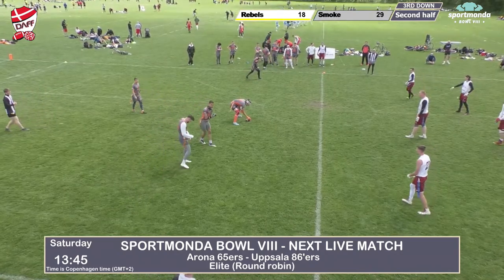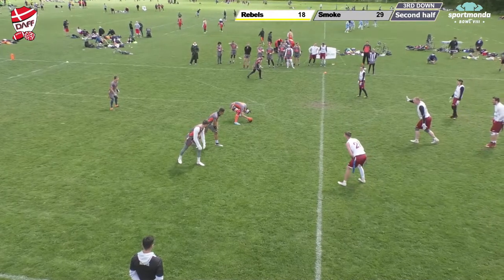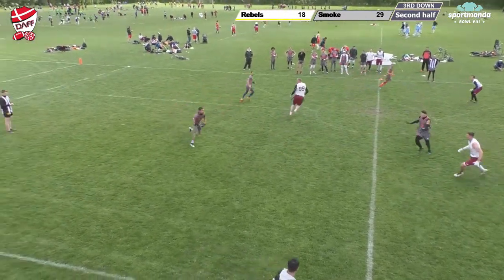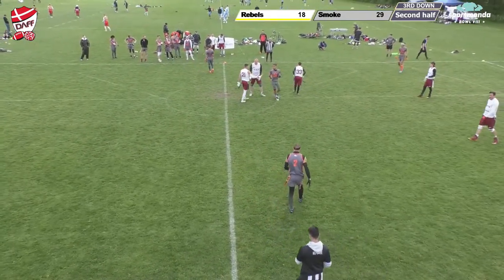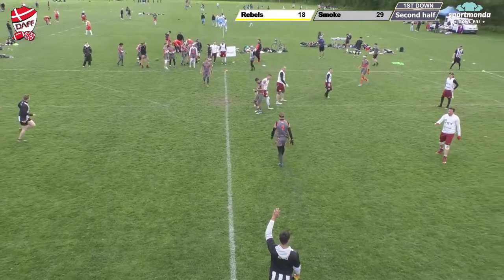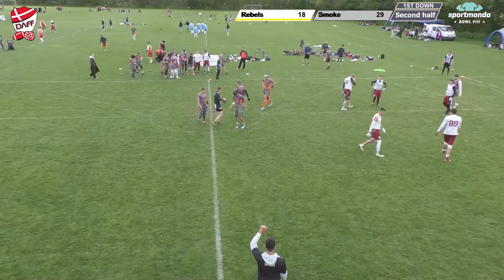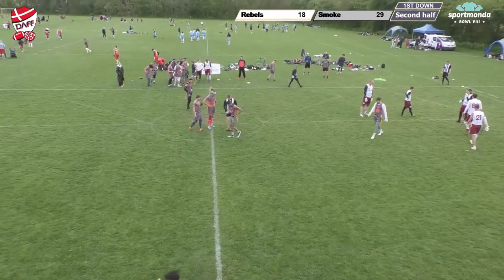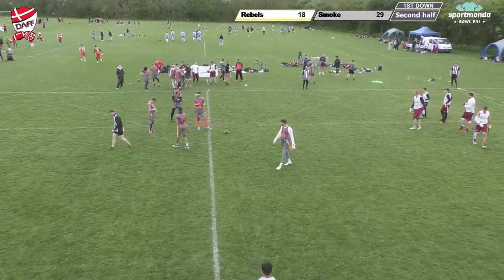Quarterback of the London Smoke gives the call. Two receivers to the right, one to the left. Quarterback gets the ball, 24 drops back, gets the handoff, and gets across midfield for a first down. We have a first down for London Smoke.